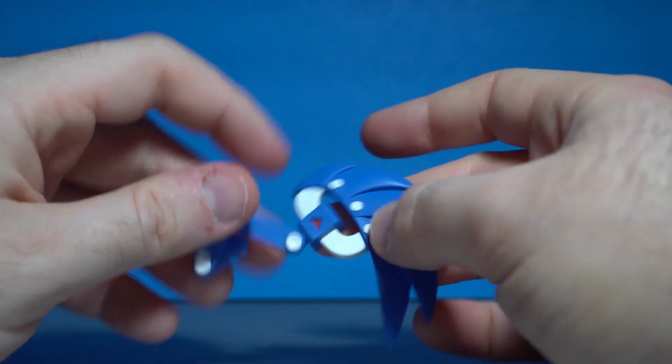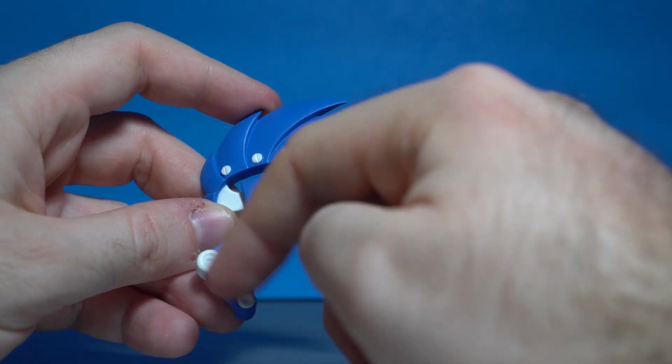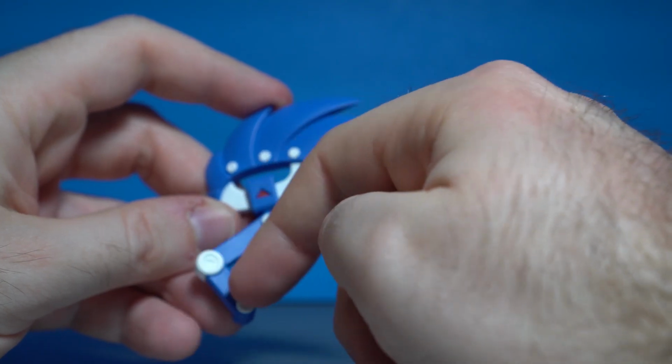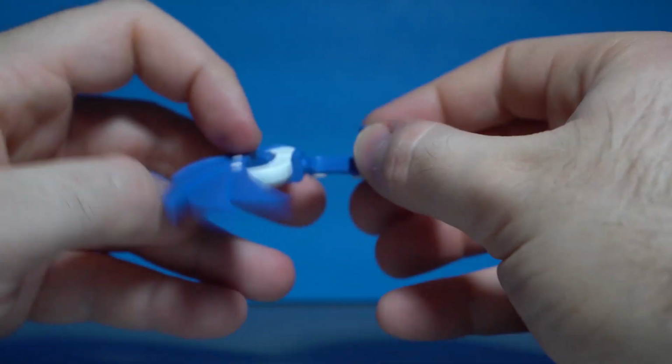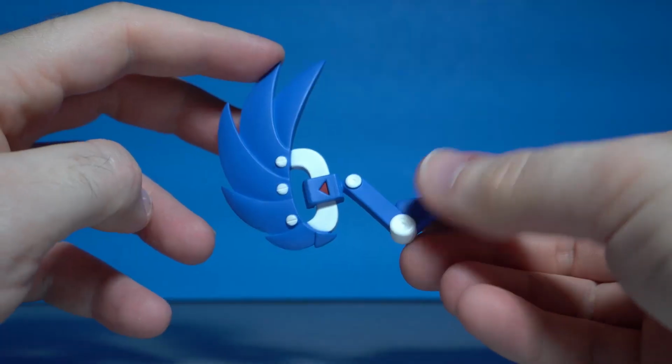Actually, I like this a lot. It has a lot of really cool detailing, like the little nuts and bolts here, this little red arrow pointing upward, the white coloring splashes in there. And there is a peg, so you can put it on either side, I suppose, on the backpack. Pretty sweet.